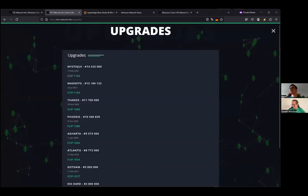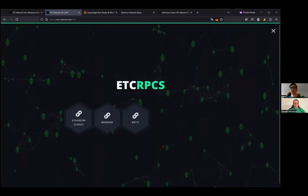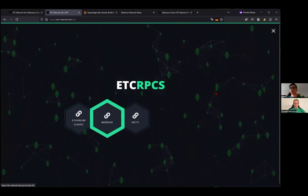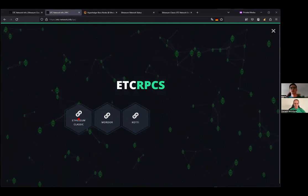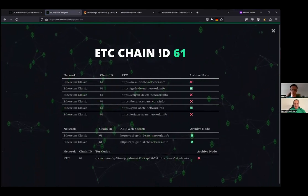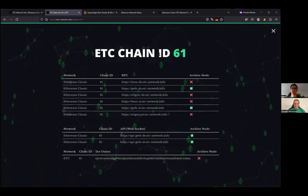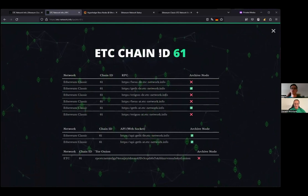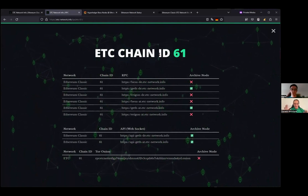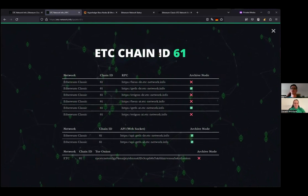Great to hear. And also another very interesting thing is the RPC nodes, or the endpoints, as you call them. So I split them up into the mainnet, the Mordor, and Kotti is not needed anymore. But let's jump into the Ethereum Classic nodes. Just for the audience to know, you can use third-party nodes to access Ethereum Classic, to send transactions or to check your balances or things like that. There are two networks. One is the main network and the other one is the test network, which is called Mordor. And this one is the mainnet.